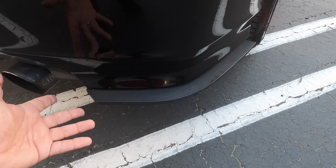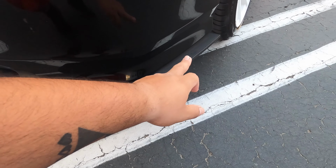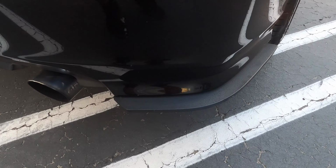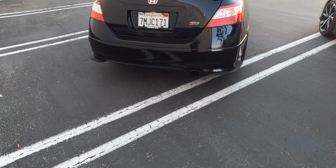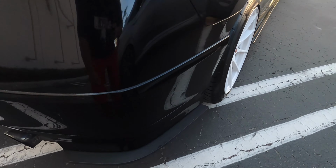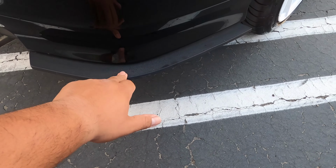But I don't know. I have to figure out how that would work. But this just brings out the rear end of the car. Now, why didn't I get a rear diffuser? My honest answer, I don't like rear diffusers, at least on the coupes. On the coupes, I feel like they're too much. You're adding too much to the rear when the rear already looks good. I just wanted to add a little cherry on top. So I feel like these really bring it out, and they're pretty good.